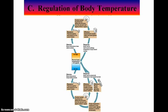We talked about this in Chapter 1 when we talked about homeostatic mechanisms. We talked about the set point, negative feedback, and how our bodies have receptors that pick up this information, thermoreceptors when it comes to temperatures, which send the information to the hypothalamus, and then effectors respond.